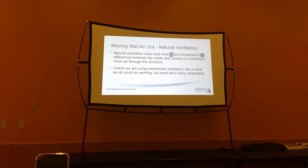Then once we've tried to keep as much water out as we can, there's going to be water that gets in, okay? So then what we're trying to do is move the wet air out. Natural ventilation is pretty much what we all rely on for that, and almost none of us really understand it. It's not the easiest thing in the world to come to grips with. That's where you get the PhD and the put-you-to-sleep type thing when you look at it. But it basically uses wind and the temperature difference between inside and outside of a building to move the air up through and out of the building, okay?